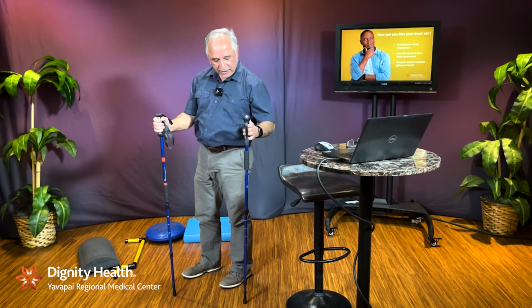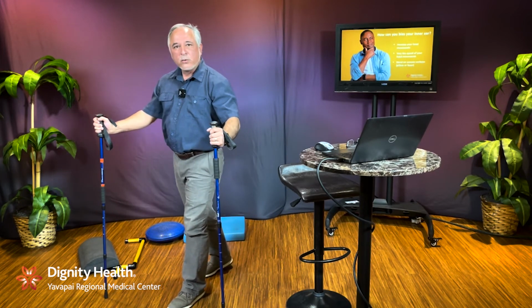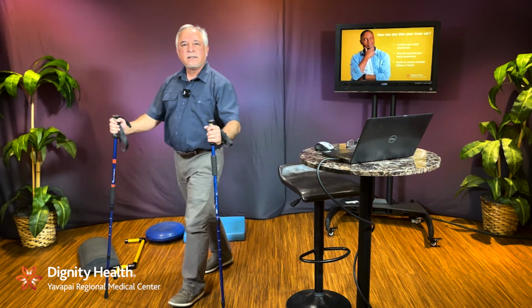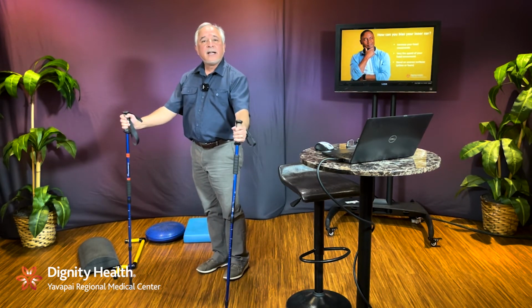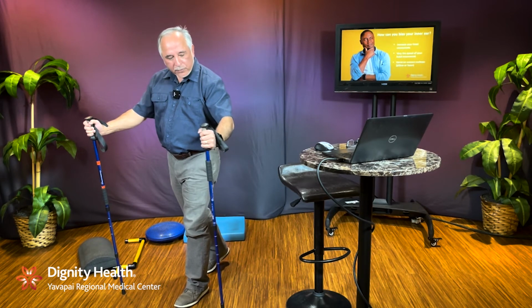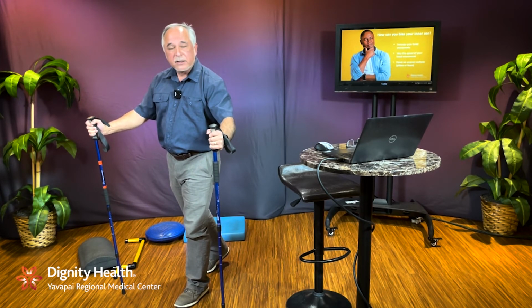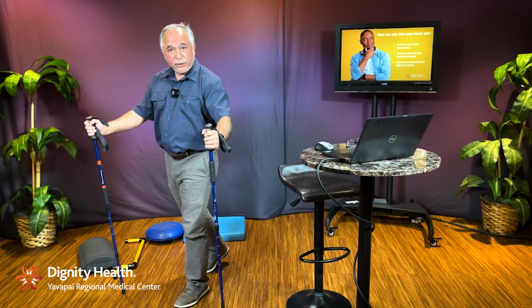Other devices can be utilized as well to help your safety and balance. Trekking poles increase your base of support. If you're walking and you feel a little unsafe, especially on uneven terrain, trekking poles are very helpful to stabilize, increase your base of support, and make you a safer ambulator and exerciser.